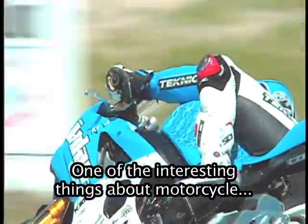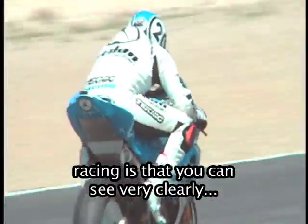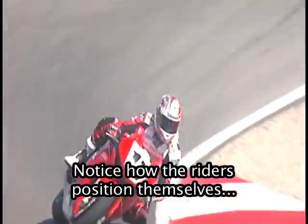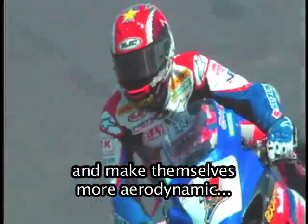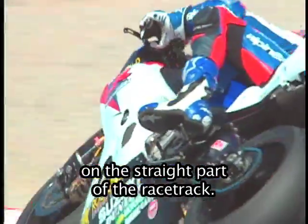One of the interesting things about motorcycle racing is that you can see very clearly how the rider and the bike work together. Notice how the riders position themselves on their motorcycles in order to turn and make themselves more aerodynamic on the straight part of the racetrack.